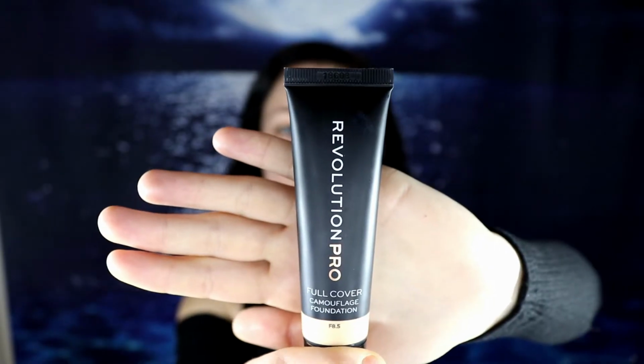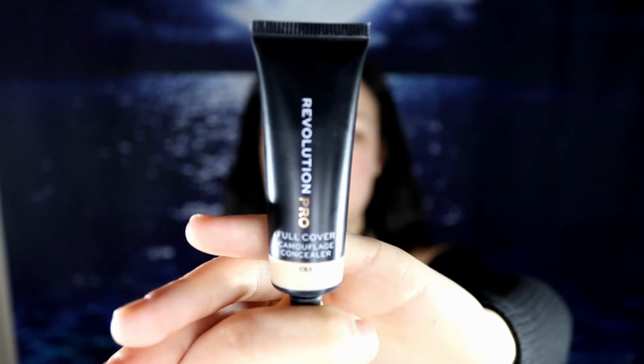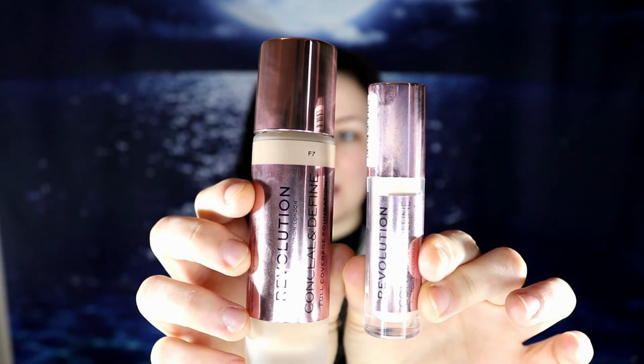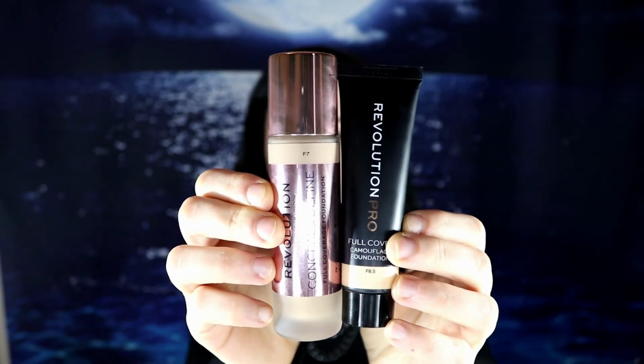Today's video is all about foundation and concealer. Makeup Revolution has recently launched a new foundation line from Revolution Pro, which is the Revolution Pro Camouflage Full Cover Foundation. And of course they have launched the same concealer, the Full Cover Camouflage Concealer. And I have also here the Conceal and Define line, the concealer and the foundation one. These are the two foundations beside one another.